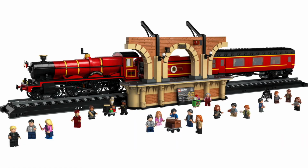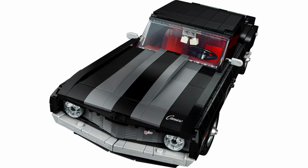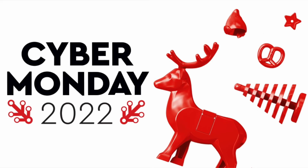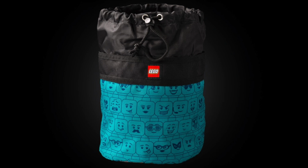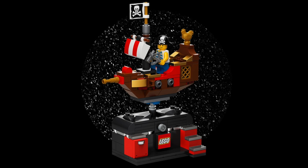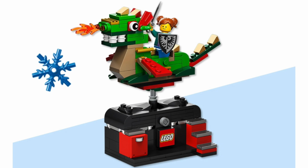Plus, they've brought back the 5 times VIP points promo on all the sets that you see here, which is like getting 25% back. Plus, for Cyber Monday, online only, you can get this free drawstring bag with purchases over $200. Plus, you can get even more with your VIP points, including the Pirate Adventure Ride for 2,400 points, which is the second in the series after the first one with the Dragon Adventure Ride we got last weekend.